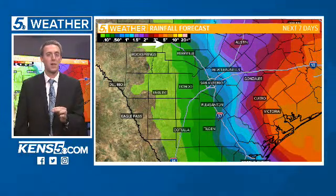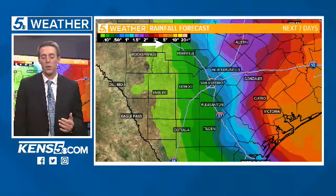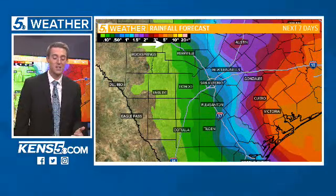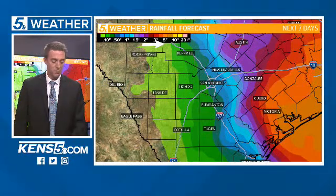So I hope that answers a lot of questions, with people wondering how much rain am I going to see from this system. If you're along the I-35 corridor closer towards Austin, you may see a good bit, but if you're southwest of San Antonio down towards Cotulla, not so much. We're talking about 1/4 of an inch or less. So that's important to know.